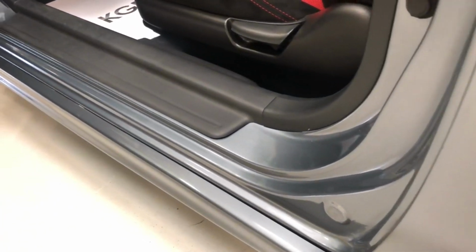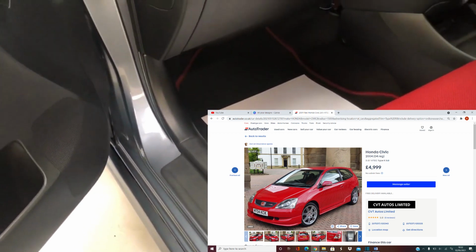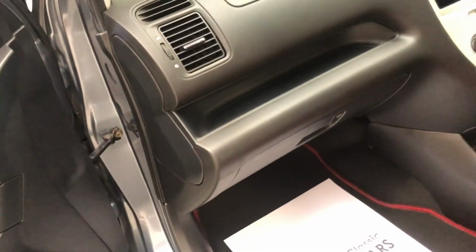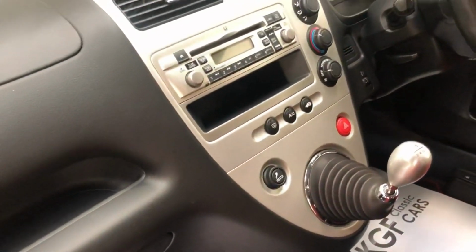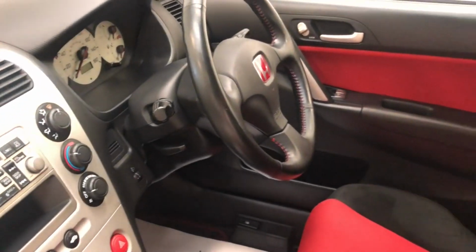worth taking. Here I found a very pristine one with only 50,000 miles on the clock, and obviously that upped the price a little bit, so just be aware that when you are looking at these, you might want to consider a 4 to 5 grand price tag. But again, still under 5 grand, and it was a driver's car made for the track and enjoyment.